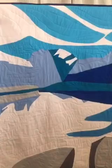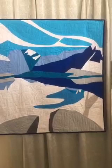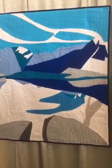Here's third place in youth. This one is Modern Harris by Alexis. I might be messing up the name there. Alexis Upitis. You're feeling older. It's great to see the future of quilt making and that people are still picking it up.